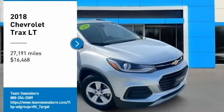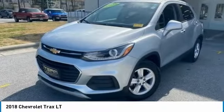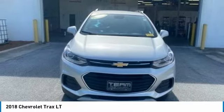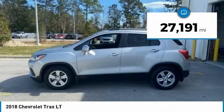Make a great choice today with the 2018 Chevrolet Trax. The Trax is tiny on the outside, but remarkably spacious within. It comes with clean and modern interiors and is priced below $20,000. This vehicle has less than 30,000 miles.